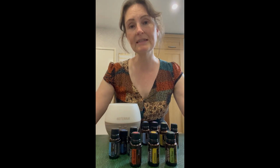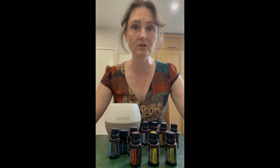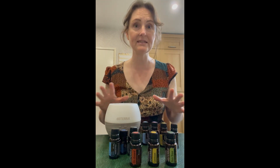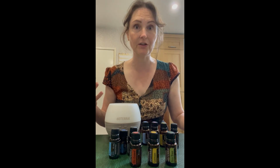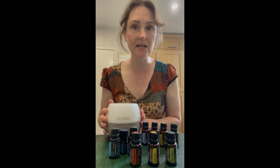So when I started out with doTERRA, my initial thing that I really wanted was to be able to get on top of the toxins that I had in my home. So I started off with this kit here, the top 10 home essentials kit. And I went for this one because A, it was the best value, but B, it had the diffuser in with the kit.